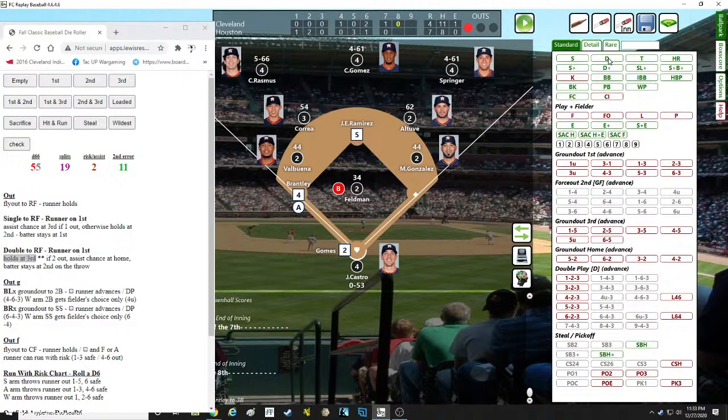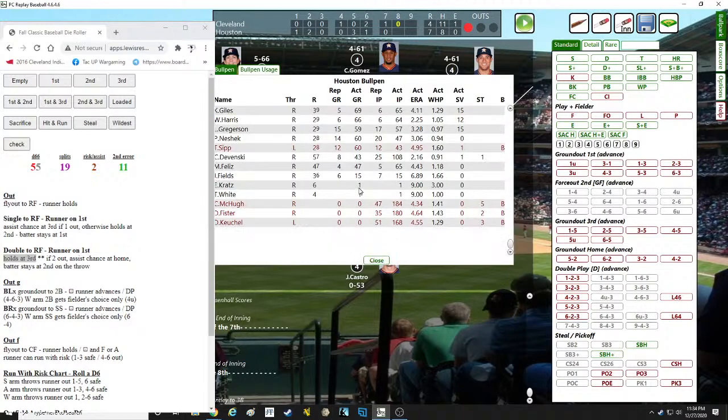That's going to be it for Feldman. Oh, Feldman. Probably left him in there maybe one batter too long. But we're in the 8th. Who do they have left?